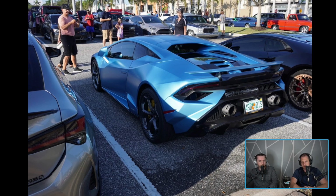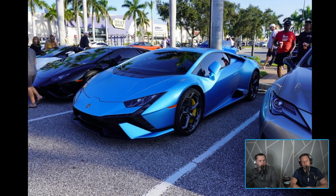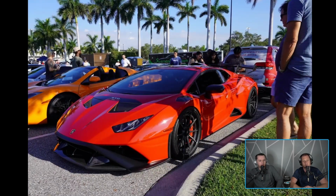This one does look neat. I do like the front better. The edginess in the front. I also like that color, that matte light blue. It works really nice on this car. Yes, it does. More Lambos.